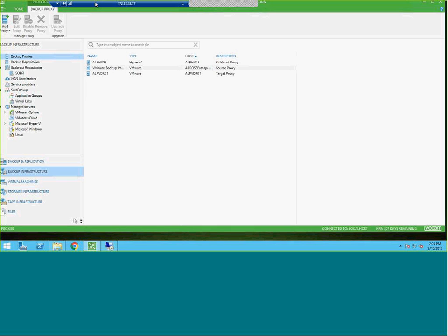So I have Cloud Connect, what I like to call Cloud Connect version 2. And with Cloud Connect version 2, what that does is give you the ability to do DR as a service. Now, in version 1, we were just moving backups off-site. Now, we do backup and replication. So what that allows us to do is do replicas to the cloud. Like that instant recovery.